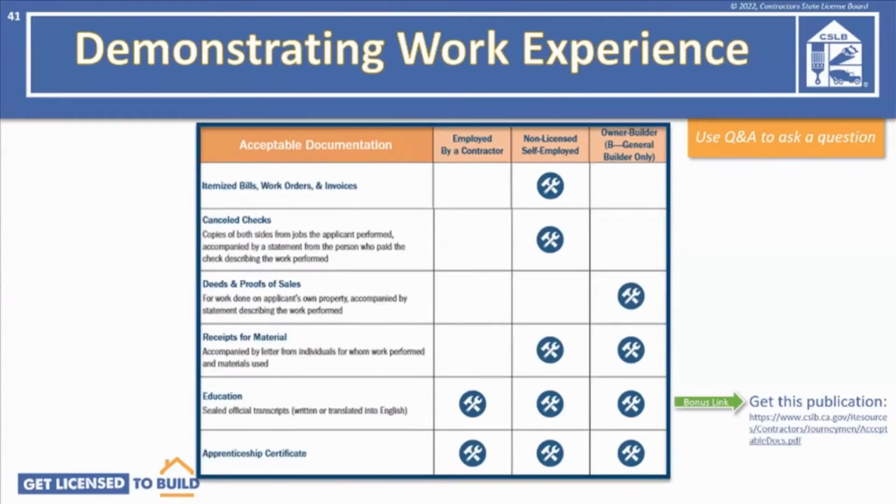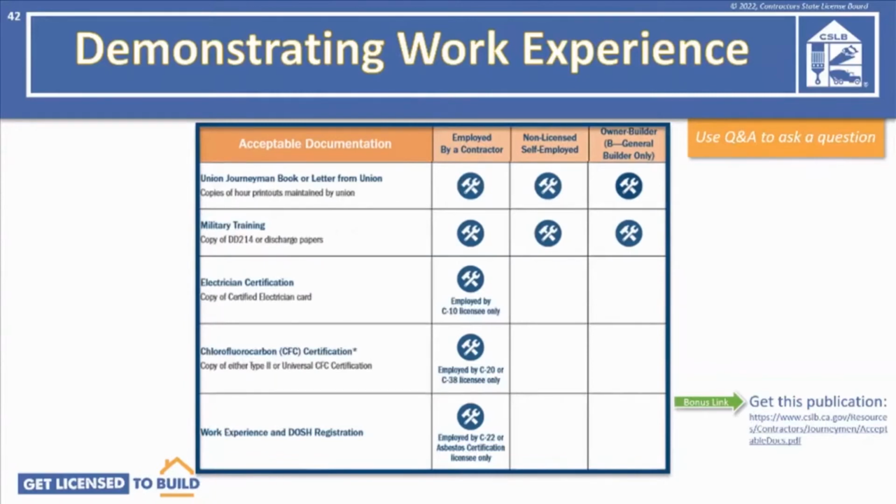Here is the next page of acceptable documentation. Again, you can click on the link to view and print this publication. If you do not have this information readily available, you may want to begin to gather it now, just in case you are asked to provide it in the future. Remember, you are trying to demonstrate your 4 years of experience within the last 10 years. CSLB staff may contact the certifier of experience or other parties to verify experience.